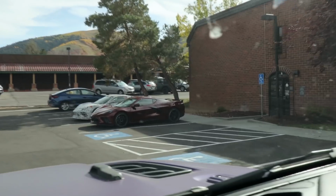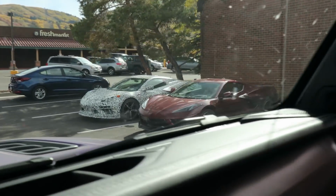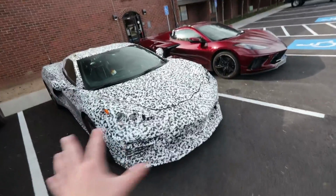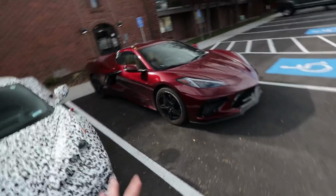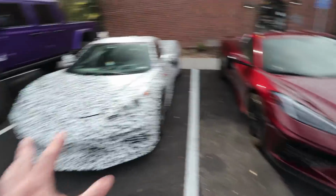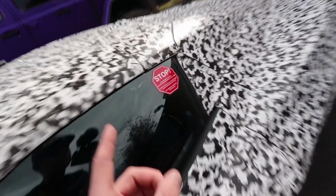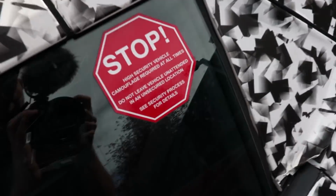I received some very exciting intel. Check it out, we got 2 brand new mid-engine Corvettes here in Park City. Whoa. I'm not entirely sure what's going on, why these 2 Corvettes are in Park City, Utah. I think maybe high altitude testing. This one is obviously covered in camouflage. You can see that headlight cluster is super unique. We got all these kill switches. You got the fire compression system right there. Stop. High security vehicle, camouflage required at all times.